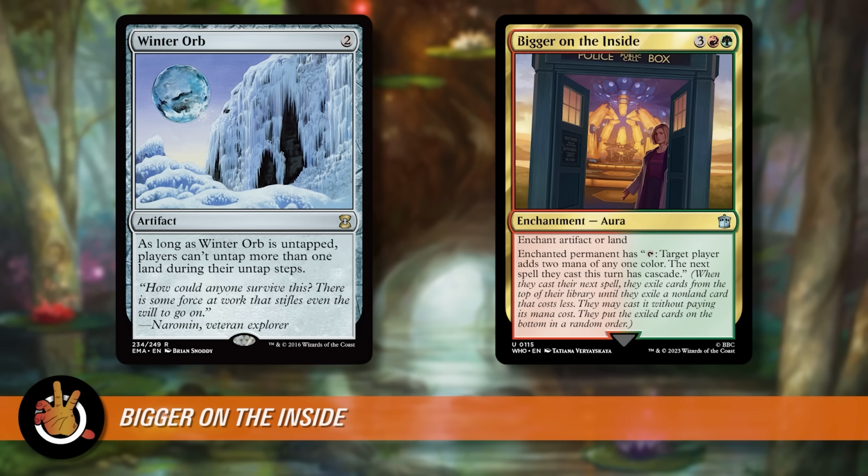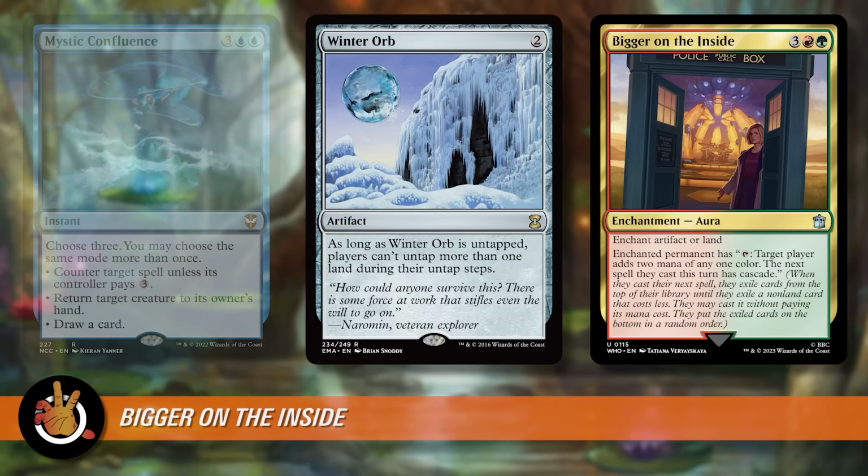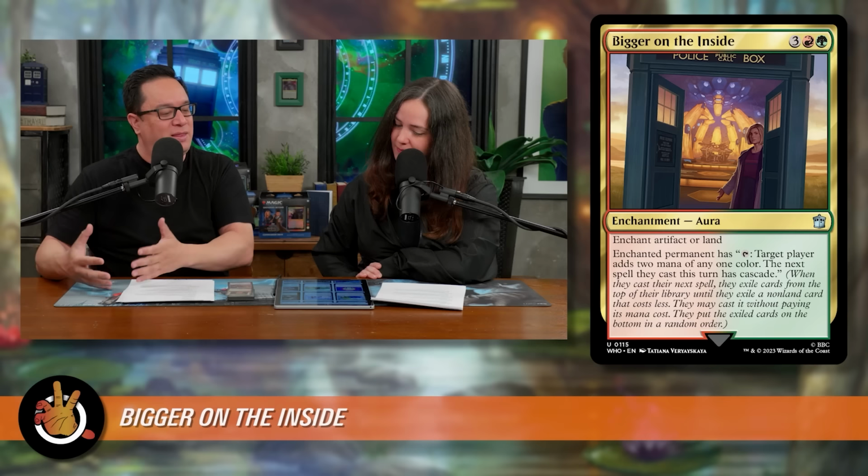Yeah. And then it untaps on your untap step, but it untaps with everything else on your untap step. And now it's untapped for Rachel, Jimmy, and Craig's turns. And then you tap it again right before your turn. So how brutal. If you tap it for something like a Mystic Confluence, have the Cascade, and then... It's hard to imagine you don't win that game because your opponents do nothing, basically. That's what happens when you play Winter Orb. They aren't able to do anything on their turn, and you get a full turn.